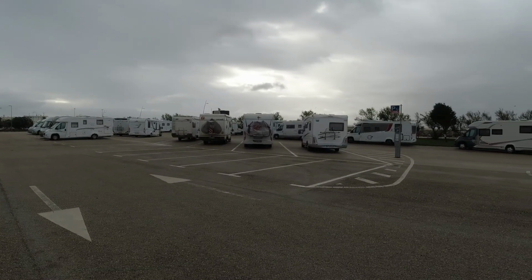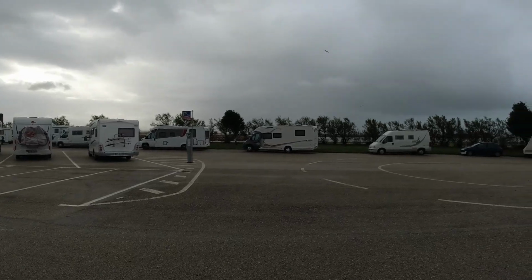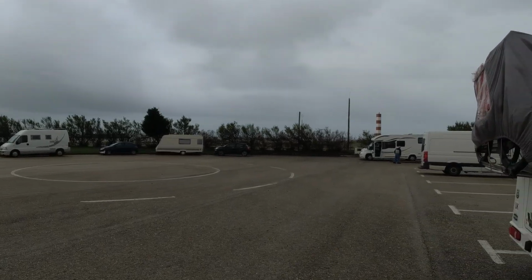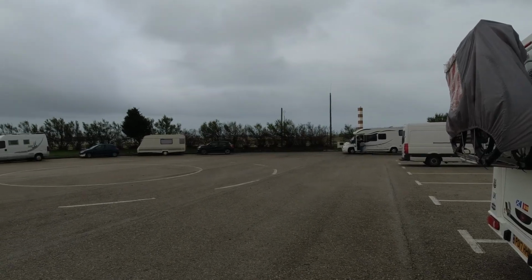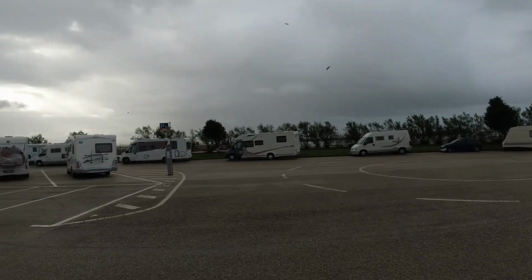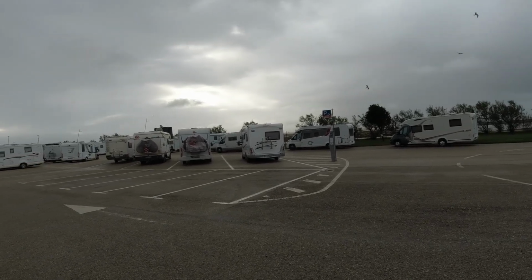This was our stopover in Figueira da Foz last night. Nice little place at the side of the harbour. You see the sea through there. Where that guy is there, that's the services. So they're alright, bit scruffy, but Figueira da Foz is quite a nice little town. Enough to do for a day. Don't think you need to stay beyond that, but there's some good walks along the promenade.